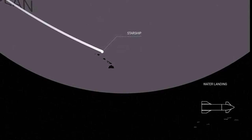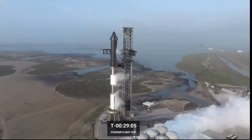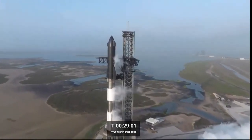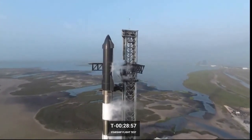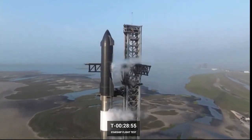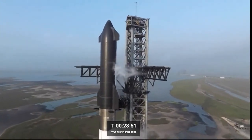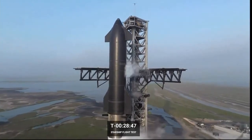Now, we are not really expecting many camera views after separation. That is to say, if we even make it that far. But we do promise that whatever views we do have, we will bring them to you live. Yep. We have a couple of ground stations along the way. So if we are able to get good telemetry, assuming we make it that far into the ascent, then of course those will be available on the stream.